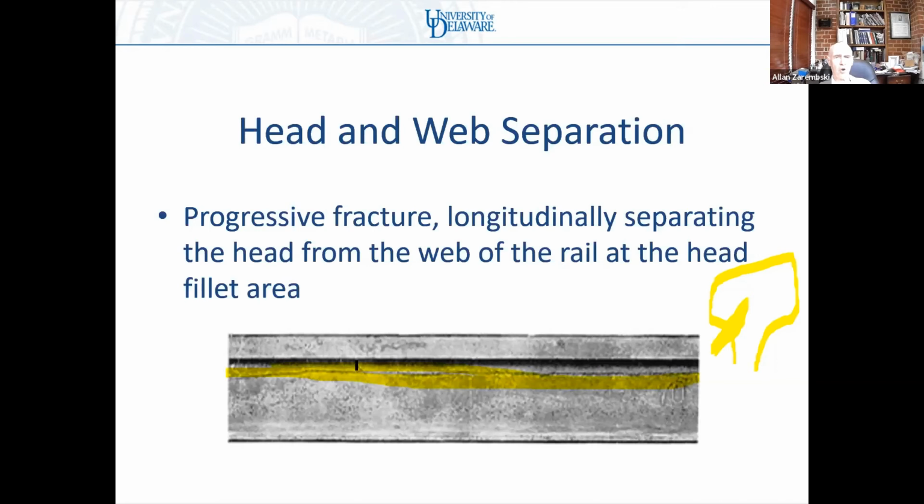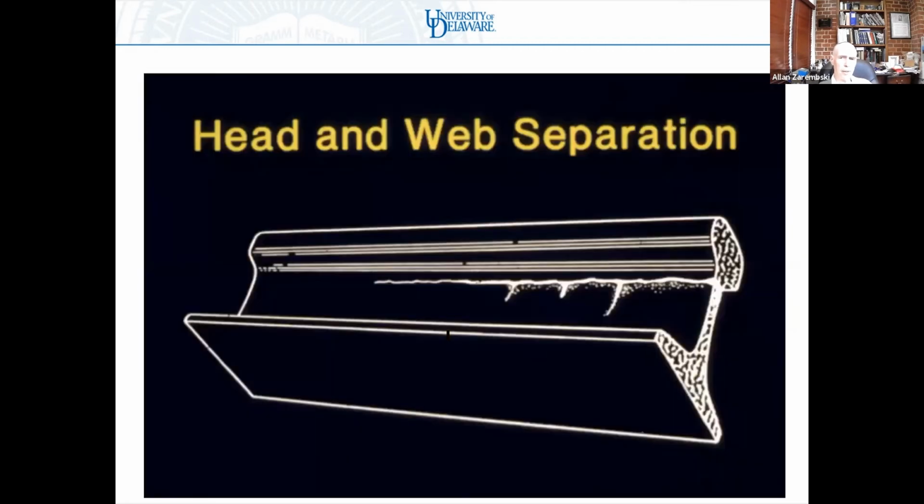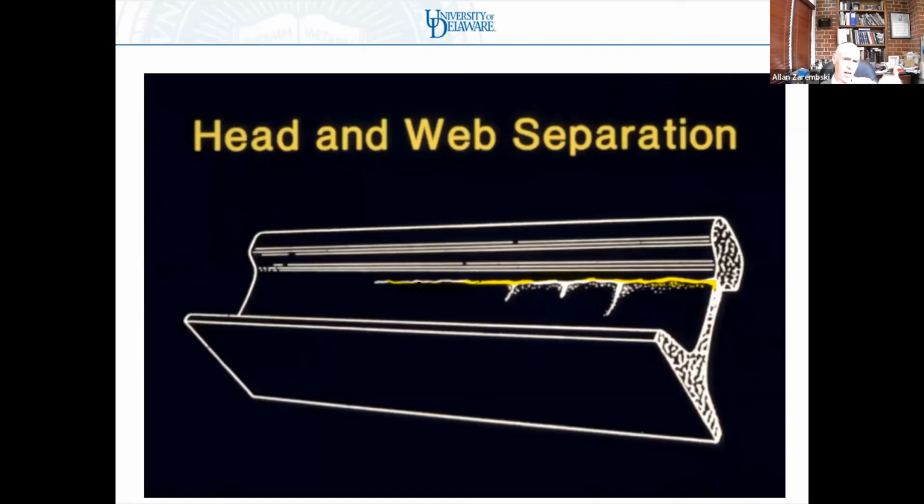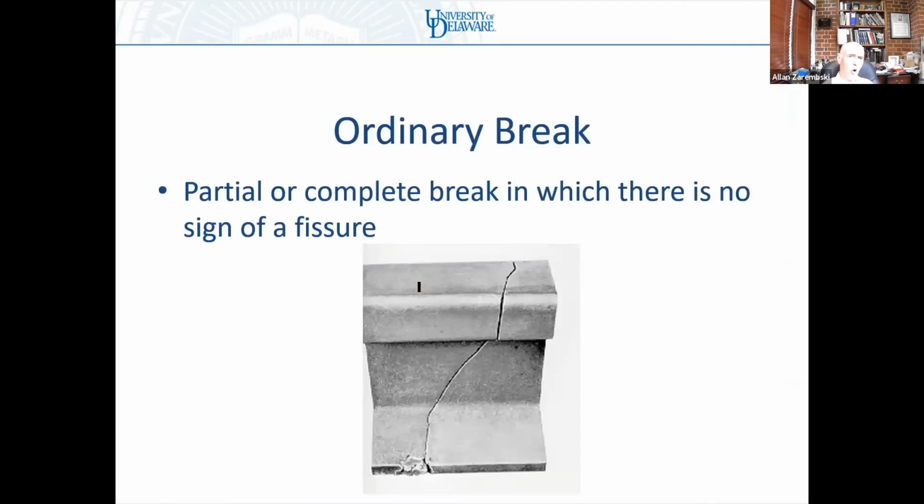And this can grow to be several meters in length. And then at some point, the whole head will pop out. You can see how it propagates longitudinally. And as I said, at one point, the head will break out. An ordinary break. This is often associated with a stress concentration factor.